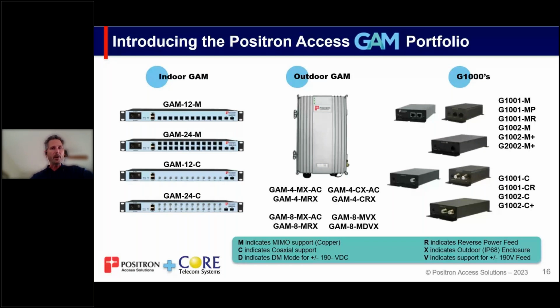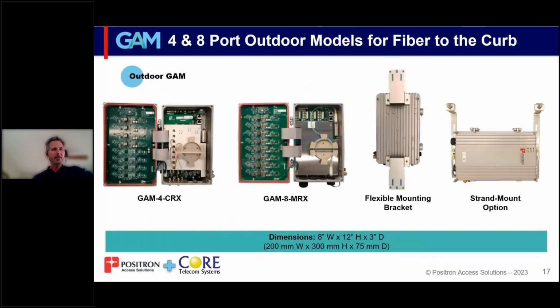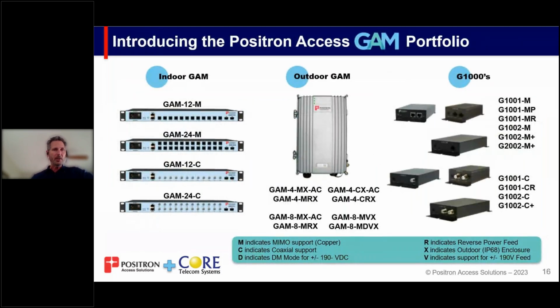All right, this is the entire product family. You saw a magnified view of the indoor multiplexers on the last slide. We have 12 and 24 ports, copper or coax. We have an outdoor unit that has as many as 4 ports or 8 ports on it. You can see the 4-port coax unit here. Dimensions are 8 by 12 by 3. It's IP68. It's submersible. It mounts in a pedestal or on an inside wall, an outside wall, a pole, whatever you like. The 4-port happens to be less expensive than the 12, so get it just because it's cheaper, if you like. And then each one of the GAMs has their associated endpoints.